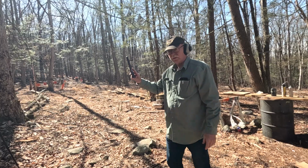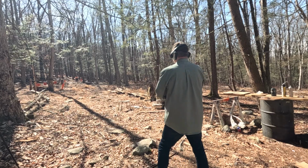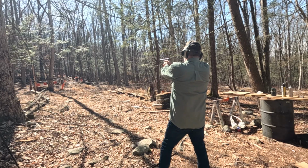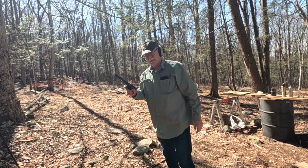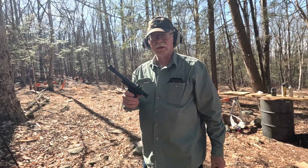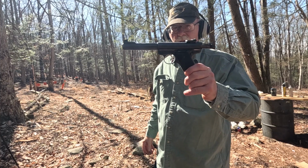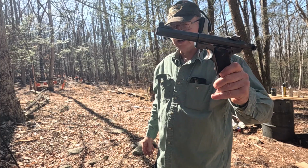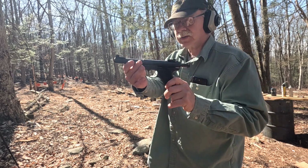You just got to figure your hold at distance. I tried 100. No dice. I've seen it splashing around it. Going for a little summary, and that'll be it on a fine little Ruger Mark II. This one was made in 1989, and I got it, I think, 1993 or 4. So, good little pistol.